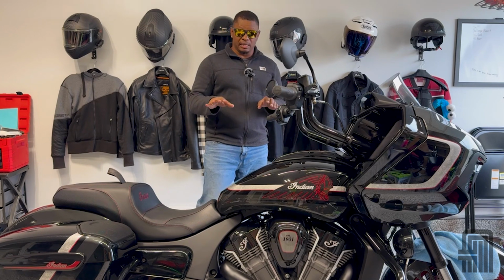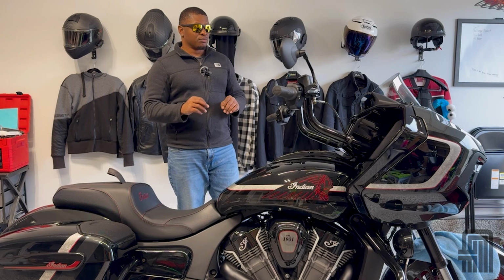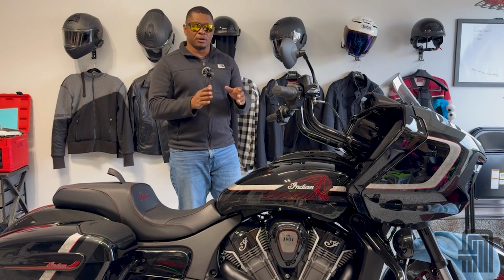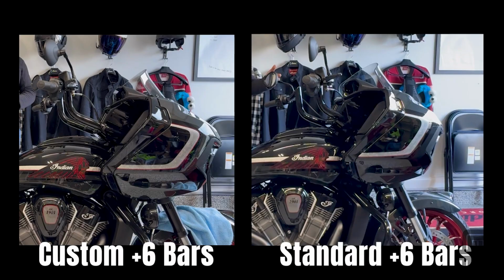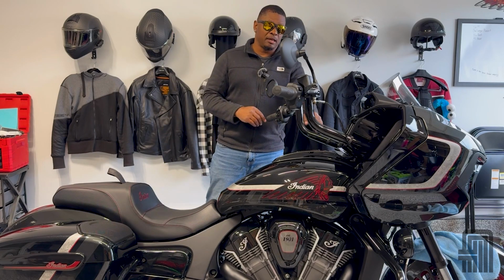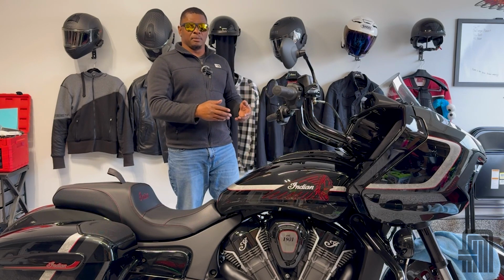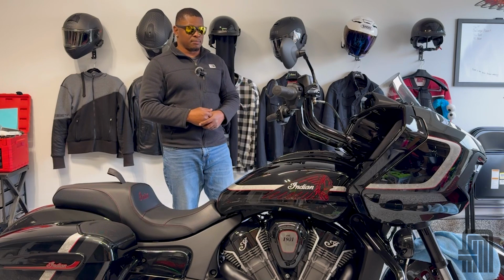But the bike is in the same position, and I believe the camera is in the same position that it was from this morning. So I'll try to do an overlay or a comparison between the two bars. And I can tell you now, it is definitely much closer to the rider, which is what we're looking for. Also, I've already checked the clearances, so everything is good. And if you're curious, for the cables for your clutch and your brake, there is enough excess cable to allow for this modification.